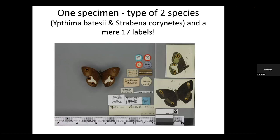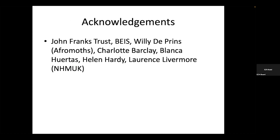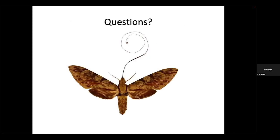And then in the corresponding volume 18, which came out a year later, so 19 came out before 18, published in 1887, although the frontispiece says 1886, he actually refers to this specimen described by Felder as being part of the series in between the 2 names. So this might explain why it's got 17 labels and why type catalogues take an exceedingly long time to do. So on that basis, there's a few acknowledgements, and any questions?